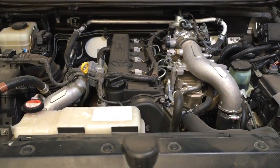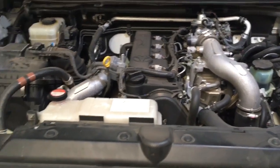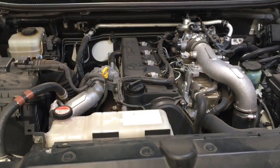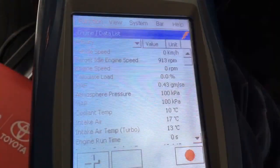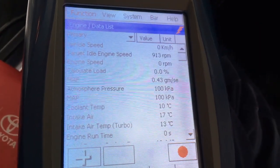Alright guys, we're going to add a little bit more yet. We've still got to do the cabin filter, we're going to clean this engine bay and do a diagnostic. There are a few things we'll include in this video. Something else we do as part of every service, which is fairly important, is the diagnostic.